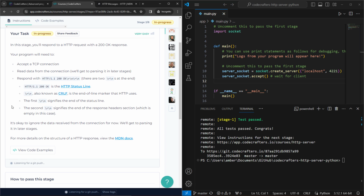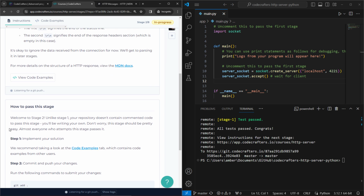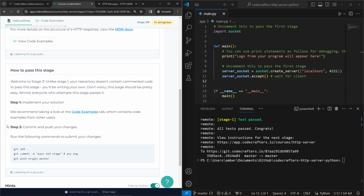Okay, so here's what the program needs to do. It's okay to ignore the data received from the connection. We'll parse it in later stages, and so on. And then moving down to how to pass this stage. So things are not going to be as prescriptive as they were in the previous stages here. We don't have starter code, and we don't have step-by-step instructions. Instead, what we have are the code examples.